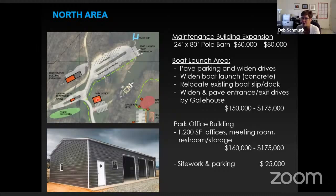That was one of the hardest numbers to come up with, because right now housing prices and building supplies are just through the roof. In a typical scenario, that's usually probably 160 to 175,000, depending on the complexity of the building and what kind of finishes you would have. But it just starts to give you a feel and a marker for what that is. And then there would be some site work involved in that.